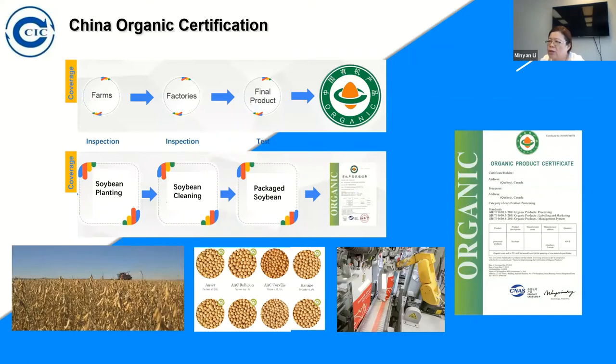Here shows an actual example. Last year, we assisted a Quebec soybean processor to achieve their China organic certification with the shortest duration, just 2 months. They had already got Canadian organic certification before. We know the route, how to transfer and make it in a very efficient way.